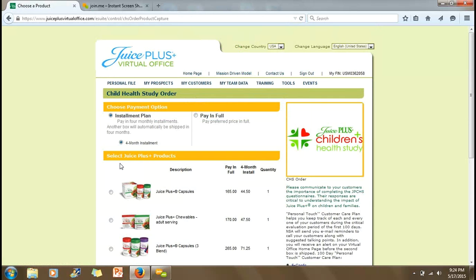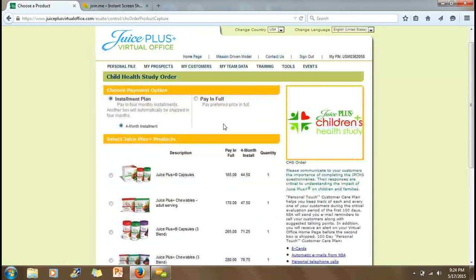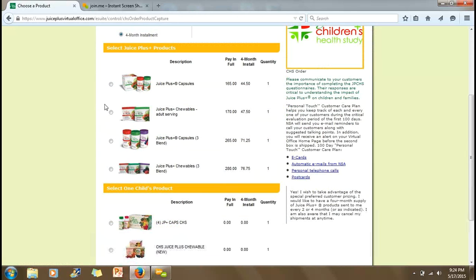All right, so it looks pretty familiar. You can do installment plan or pay in full. The first product you choose is an adult product, so you want adult capsules or the adult chewables or the trio.